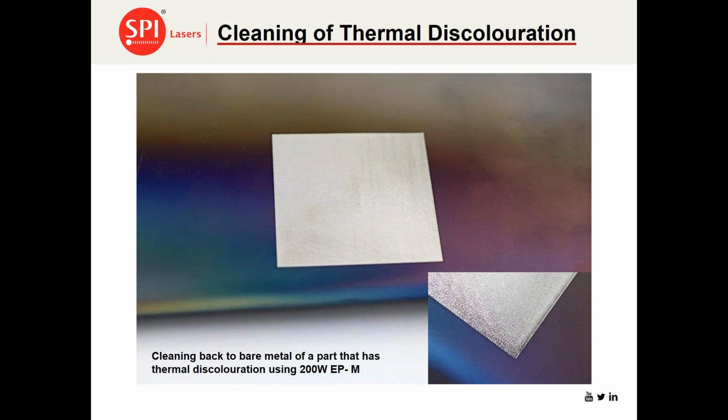Here's another example where we have used the 200-watt EPM laser. Again, the 200-watt EPM is a laser that delivers 200 watts average power, 50 kilowatts peak power, pulse durations from sub 10 nanoseconds right the way up to 2000 nanoseconds, and 5 millijoules maximum pulse energy. This is where we've used it to clean back to bare metal on a part that has been thermally discolored. Imagine something like a heat shield, where it has had buildup of a residue over time due to the heat, and we've cleaned that back to the bare metal.